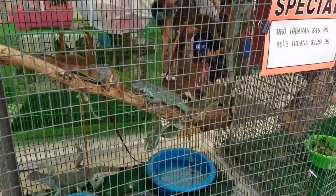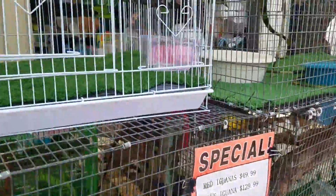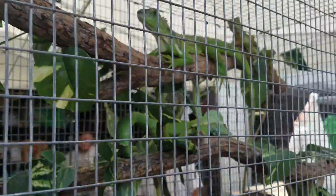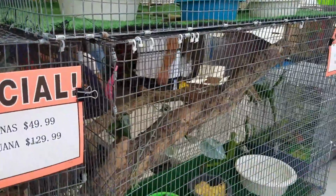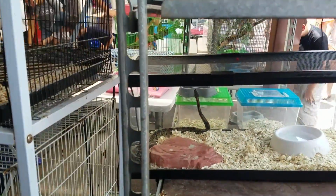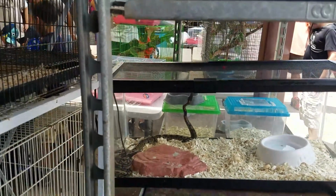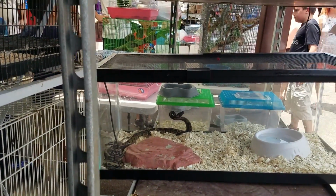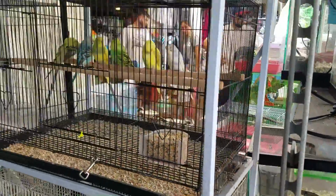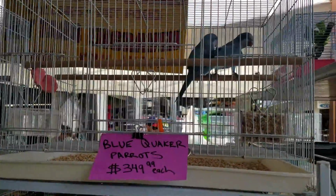So if you want iguanas, they've got iguanas out here. Bunch of them. Big ones, small ones, all sorts of sizes, and cages, food. And of course, if you like snakes, they've got snakes as well. Which I'm not a fan of snakes, so won't be getting any of those. Birds are all over the place. Look at those birds. $349 each.